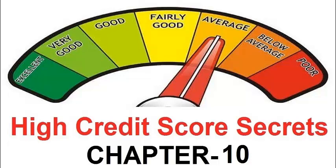To get a FICO score, you must have at least one account that has been open for at least 6 months and at least a creditor that has reported your activity to the credit bureaus in the previous 6 months. More quickly, a Vantage score, from FICO's main competitor, can be generated. To improve your credit score, practice following good credit habits.